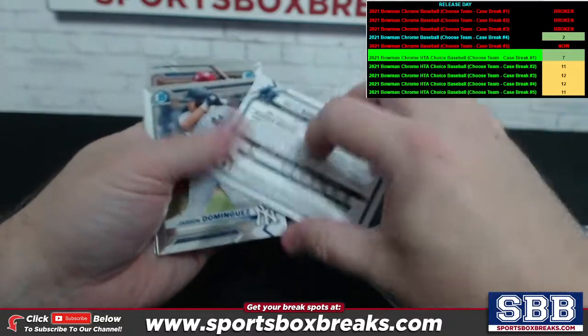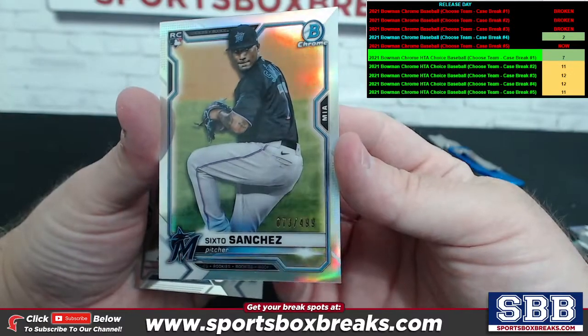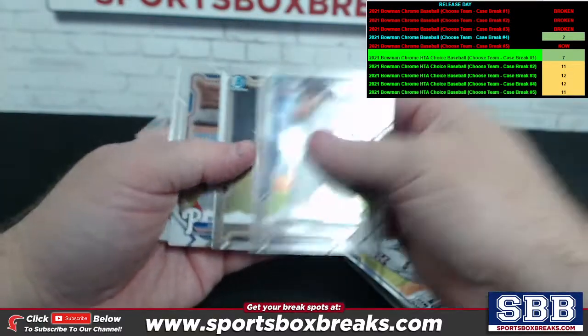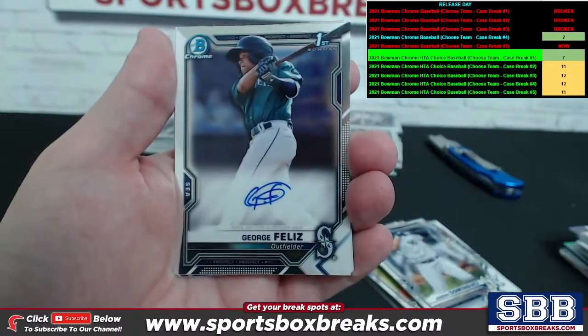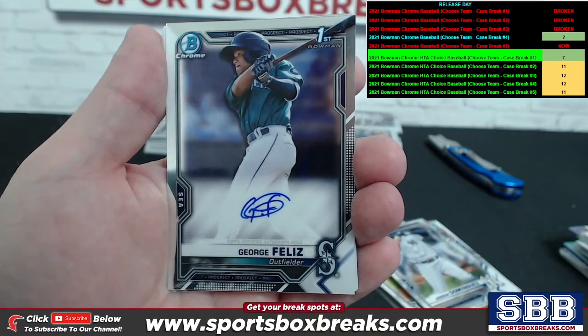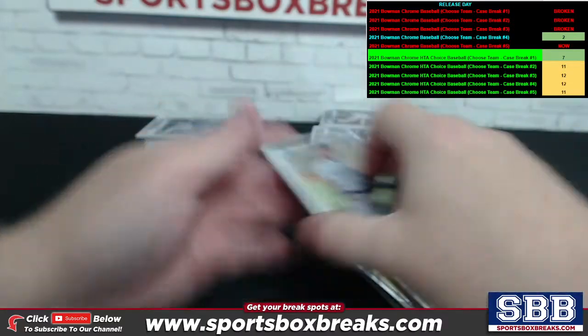All right, we've got a Sixto Sanchez refractor. I could already see it's going to be refractor. $4.99 for Miami. The dog in the crate's the biggest, pretty much, yes. And here it is, Feliz for Seattle. Natalino gets another one for the Seattle spot. First Bowman Prospect Auto for the Mariners.